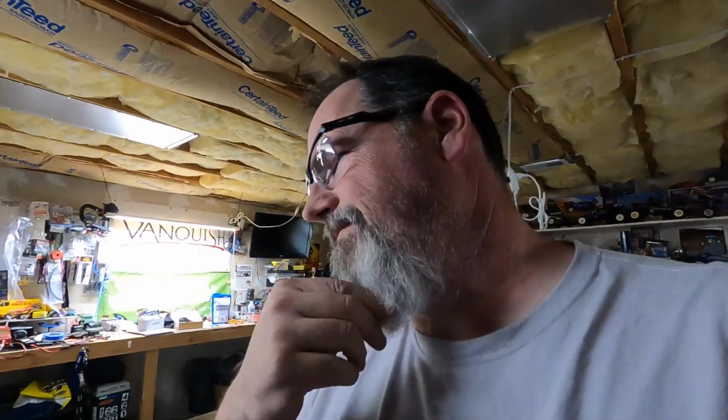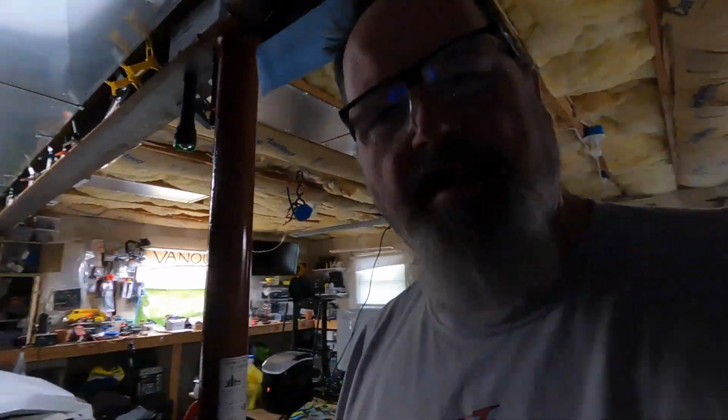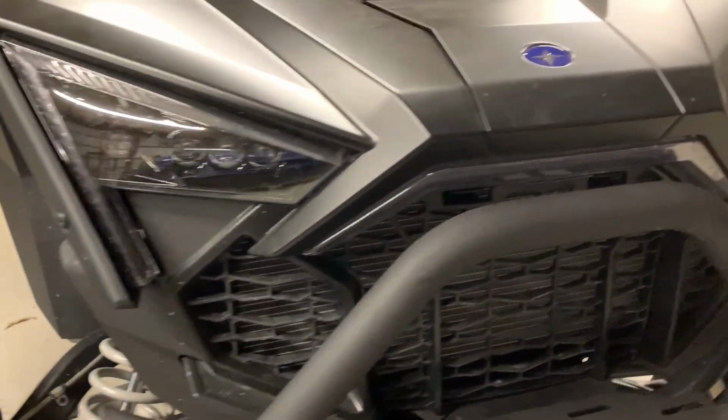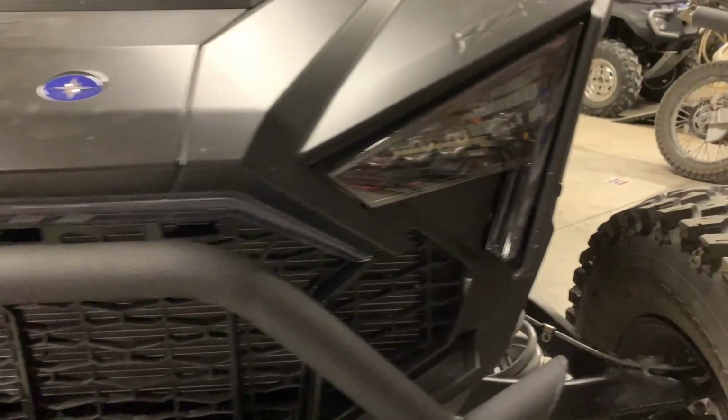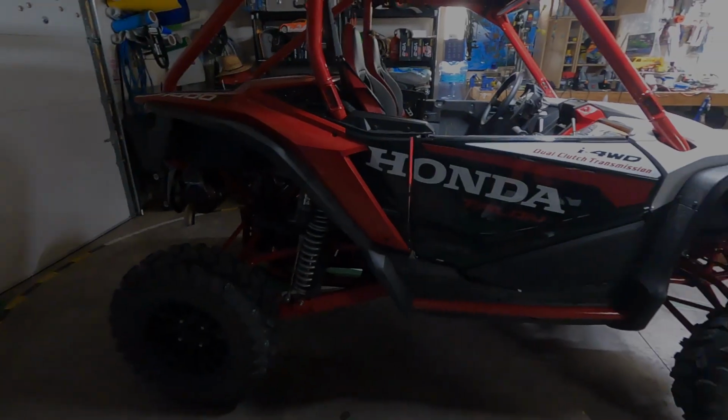So, the obvious question: why am I driving a Honda Talon when I just bought a Polaris RZR? I don't know. I still have the RZR, still like it. It's just a different kind of fun. It's a serious machine, and maybe a little bit too serious. This one I feel like I could just go fool around with, and it's smaller and shorter. This thing's just more low-key fun.